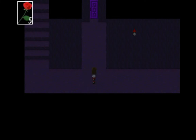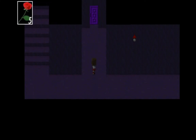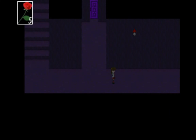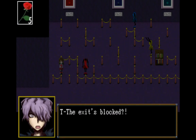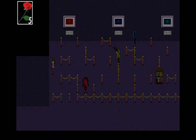Wait. Did we react on our own? It's okay. We just saved. There's a peephole. I don't want to really look inside, but let's look inside. You don't see anything. Okay, cool. Cool beans. I didn't want to see anything anyway. Oh, more headless statues. The exit's blocked. Oh, frick.